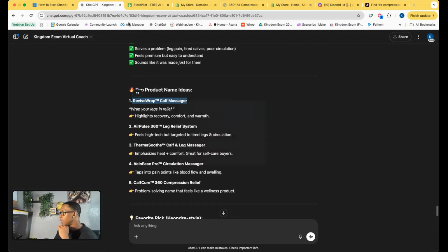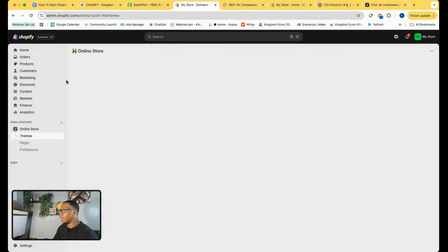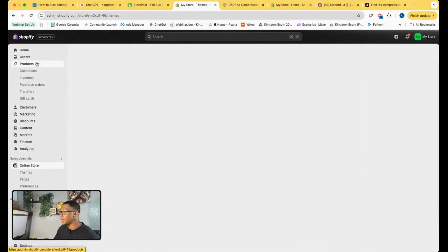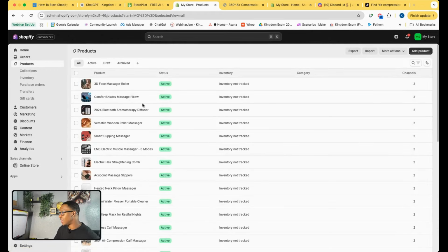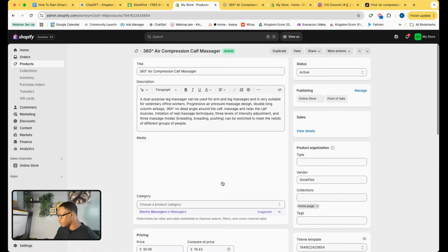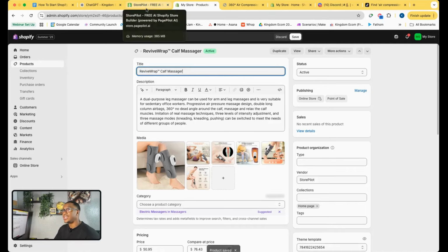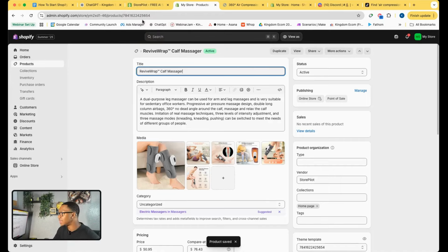So I'm gonna go ahead and go to my store now. Now that we've gotten that, and we picked our products, if I go to products and I go to our 360 right here, instead of this, calling it the Revive Wrap Calf Massager. So now that instantly triggers subconsciously like, oh, Revive Wrap, this is good.